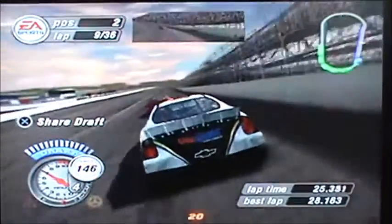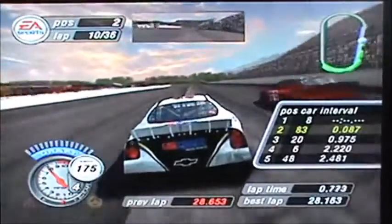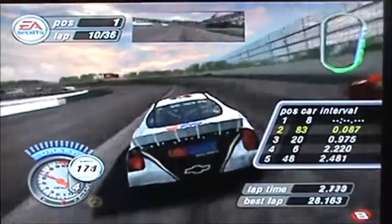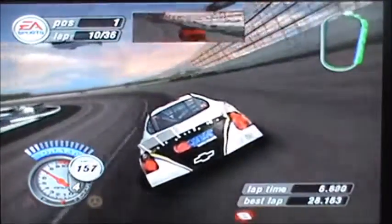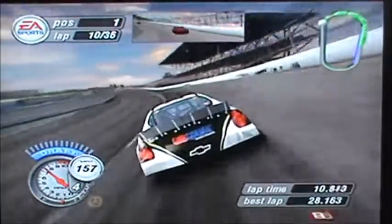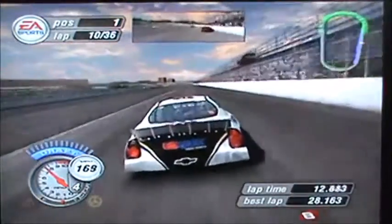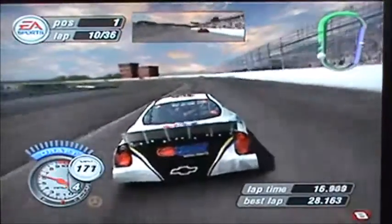Still stuck behind him, really. I don't know why I said side by side. Now I am. Yeah, I just took it right there. There we go. It's time to drive away now with this. And Junior was doing good leading this race, but it's my turn.